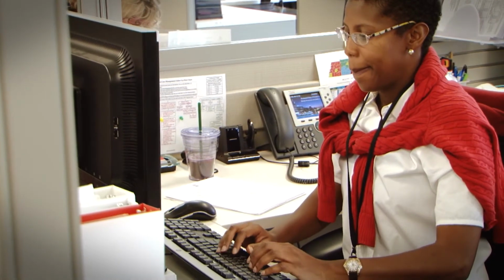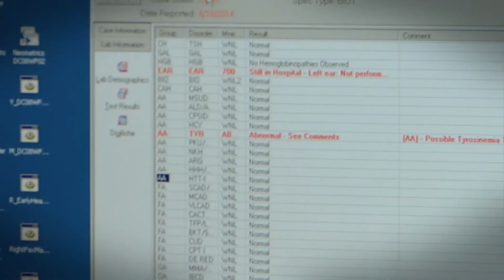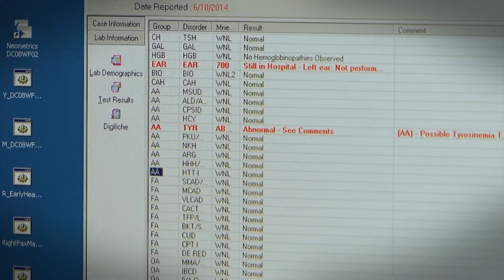With the metabolic testing, we try and do that as fast as we can. Many of the diseases are time sensitive. If the baby goes very long without a diagnosis, there's a risk of developmental delays and possibly death with those.